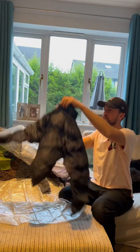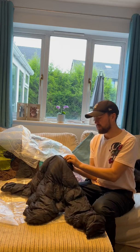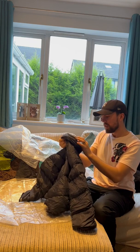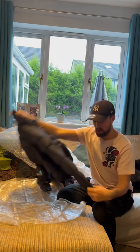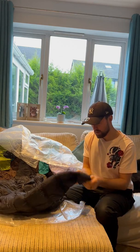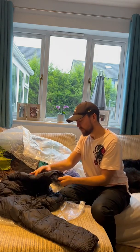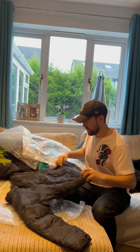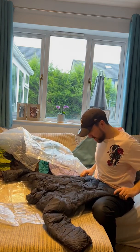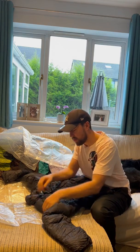North Face, it's another one. There's a hood tucked in behind here. I'm not going to get it out, but it's an old one. It's got an old label. Women's small. What have we got? 600, which is decent. Good condition. Women's North Face 600.